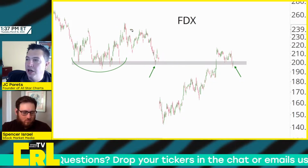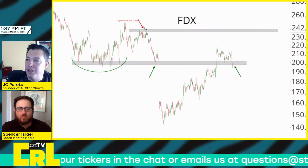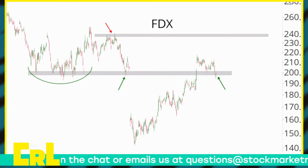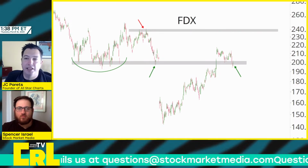I think a target probably up near 240 makes a lot of sense, back up to that former resistance, right? But the line in the sand is about 200. Below 200, you can't touch this thing. Above 200, for a move higher back up towards 240, those former resistance levels, I like that. I like that trade.